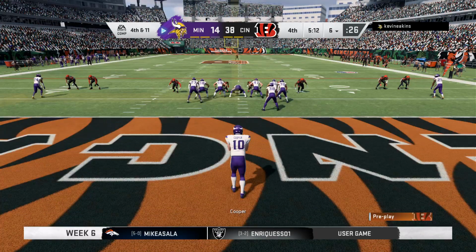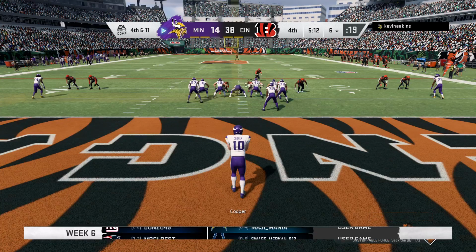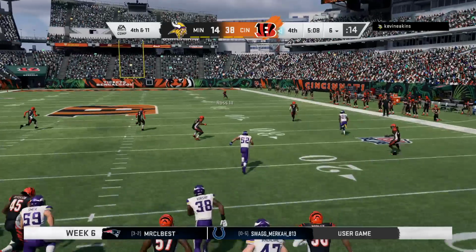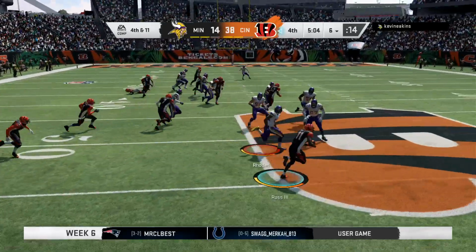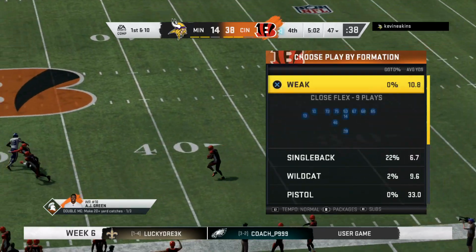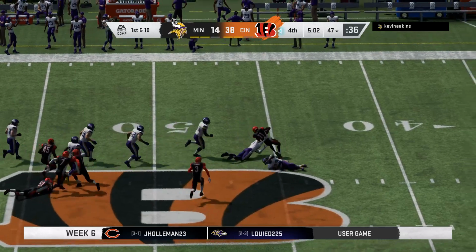The Vikings send out their punter. He's been terrific so far. And he deserves a bronze leg as he gets this one away. Now here's Ross. That's going to go in the books as a 55-yard punt. Well done. And the offense will take over with a new set of downs.